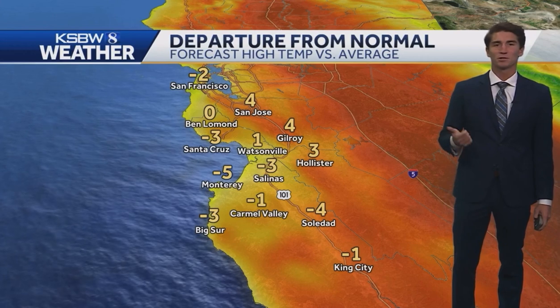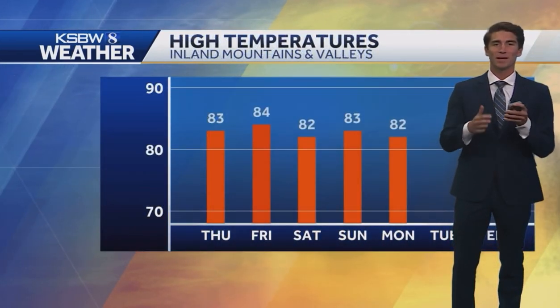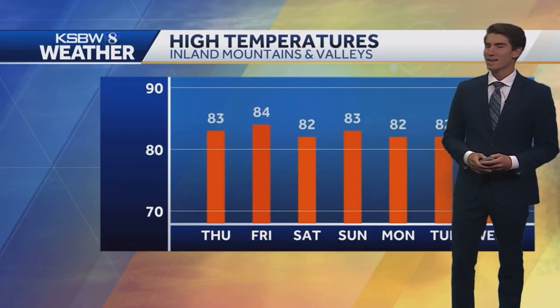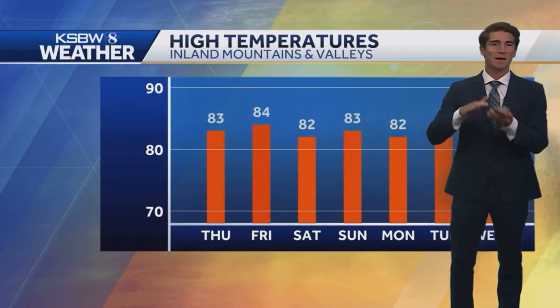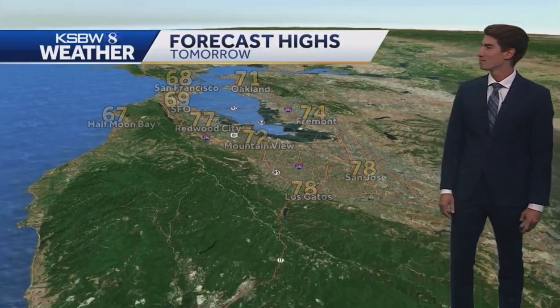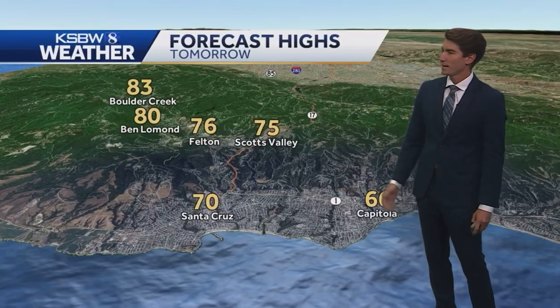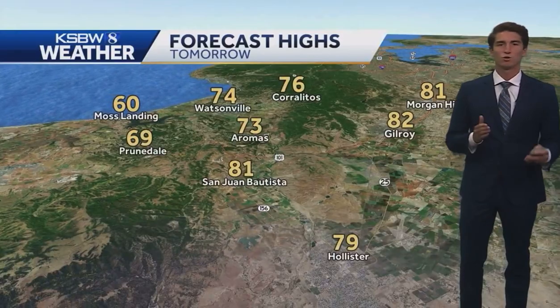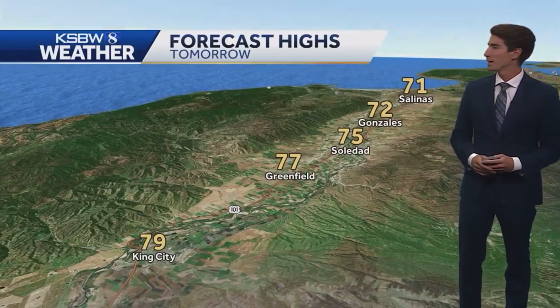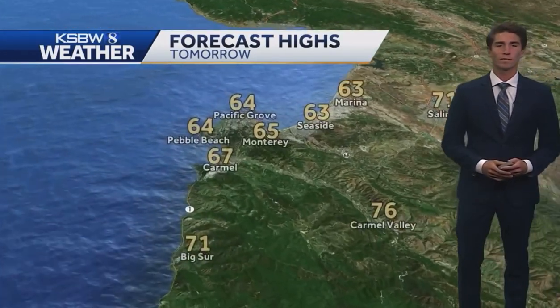So in terms of temperatures, another normal day tomorrow, and then not seeing any big changes in the 8-day forecast. Seems like for the last month it's been like a temperature roller coaster, but we're finally looking a bit more stable out there. So forecast highs for the Santa Cruz Mountains between mid 70s and mid 80s, 70 for Santa Cruz. As you get closer to the coast, there's about a 20-degree difference between the Santa Clara Valley and somewhere like Moss Landing. And then about a 10-degree difference between Salinas and the lower Salinas Valley.